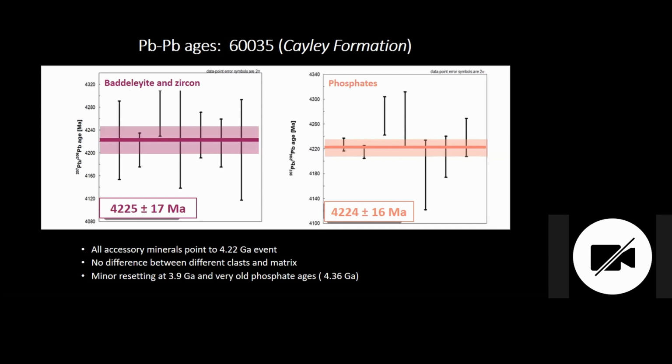And you see in this case of the Cayley formation, all the accessory minerals are showing pretty much similar age, clustering around 4.22 billion years. There is no obvious difference between different clasts and whether the minerals are in the fragments or in the matrix. We find few grains that give us a hint of younger events at 3.9, which we believe is the reheating, or slightly older ages, which we're a little bit unsure of what they could represent, but it's only 2 grains.